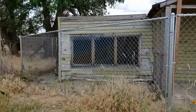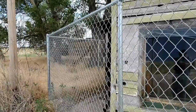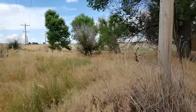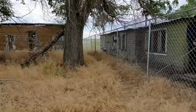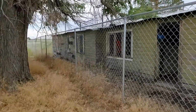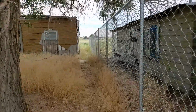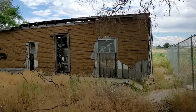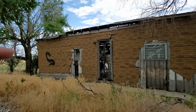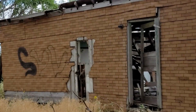Okay, I did notice a small pack here. We're not going to be able to get into this, but I did see another building. I'm not sure what its situation is, but I'm gonna check it out. There we go. And I guess that's why they have it all fenced off. You can see some idiot spray painted over there.